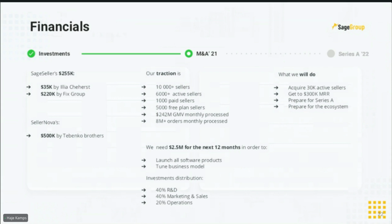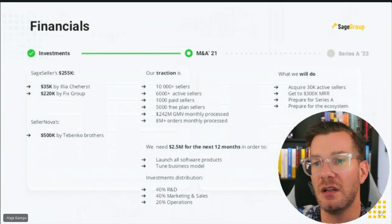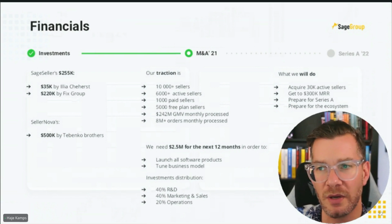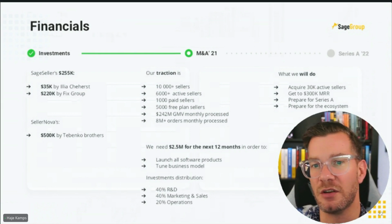Okay, so again, more red flags. The reason this is a red flag is that I see a lot of complication on here. There are two companies, Sage Seller and Cellernova. The founder of Sage Group, I think, is one of the investors in Sage Seller, but not in Cellernova. I'm still not entirely sure what the difference is between Sage Seller and Cellernova.